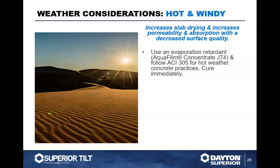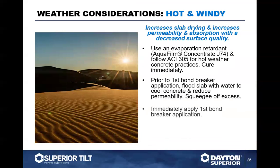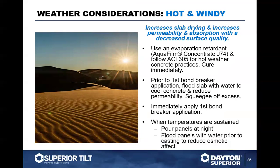Hot and windy increases drying and leaves permeability absorption decrease. So here, with hot and windy, you take all the considerations. Pour at the coolest time of the year. Make sure you have an evaporation retarder in place. You may even want to fog the area when you pour so that it's actually cool and damp.